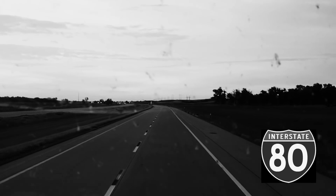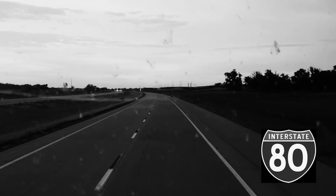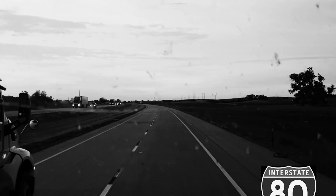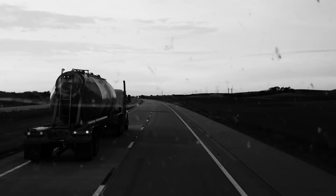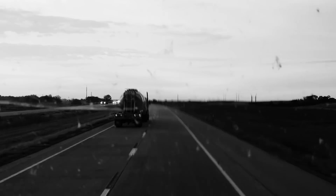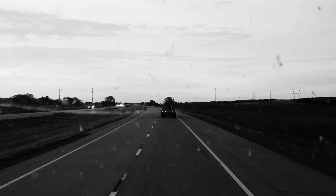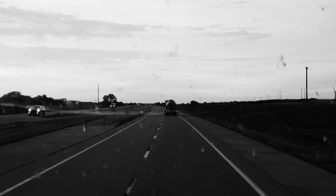Well, good morning from Nebraska. Doing 65. Heading across 80. And we're going to be getting fuel soon. I want to go over the weigh station up here first, and then we'll get fuel. And we'll be on our way again.